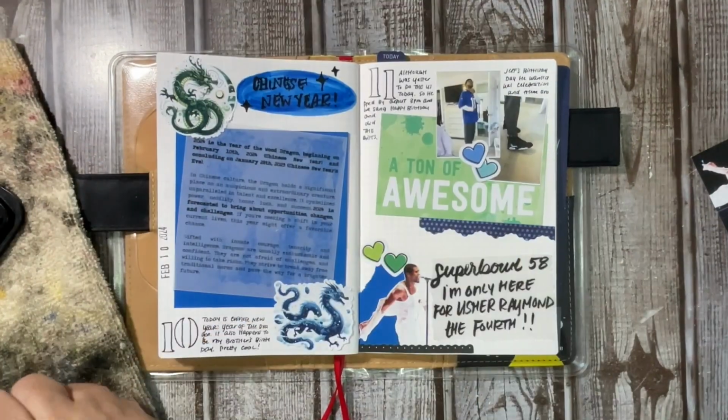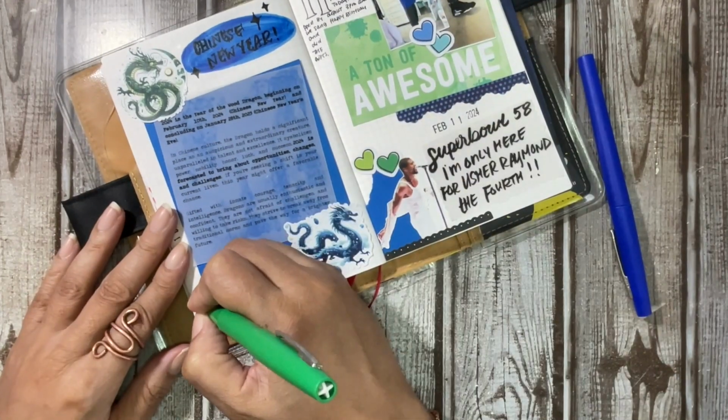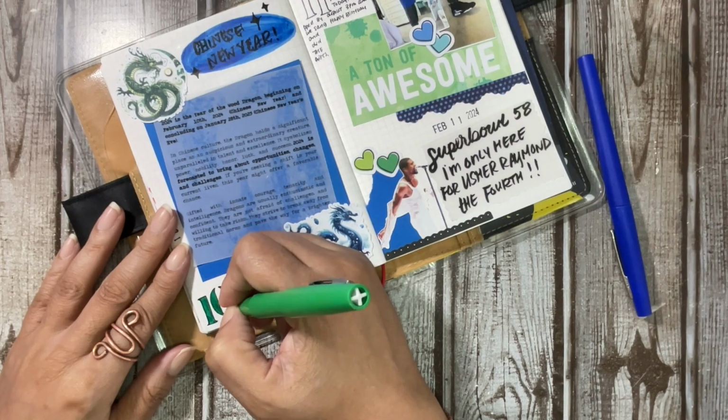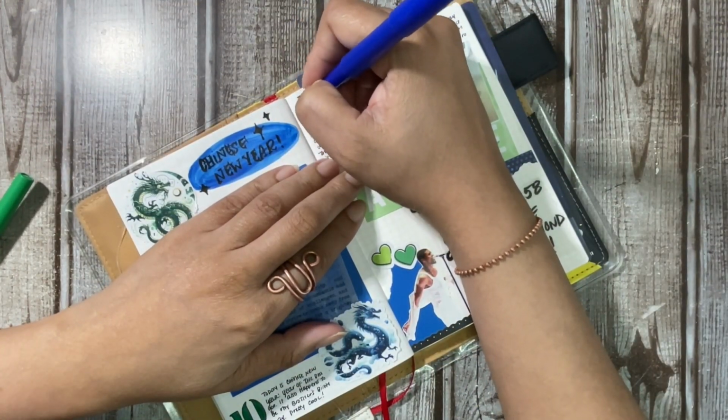And then that pretty much wraps up these couple of things. Of course, I'm going to get the dates colored in there, again using two different colors to go back and forth and match what was going on with the colors in the page. And then I will move on to the next spread.